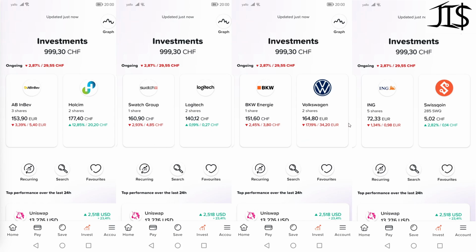So Holcim, Logitech, ENG are doing what I expect them to be doing. BKW, Swatch, and AB InBev are underperforming. Why it dropped so much yesterday, I don't know, but yeah, they signed the contract with FIFA for the World Championship, and still it dropped. So it can happen. And Volkswagen, yeah, they have troubles. So hopefully, when it drops below 75, I can at that time think that it's a good buy, and I will buy more of Volkswagen.